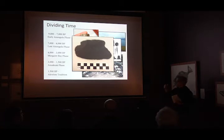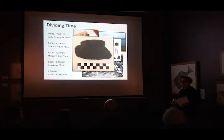And I also want to add that all of this time sequence that I just mentioned is all present here in Unalaska Bay. Unalaska Bay has been a very popular place to live for these 9,000 years.